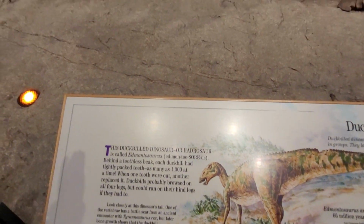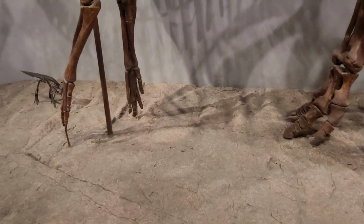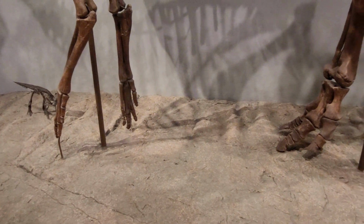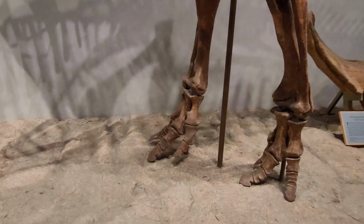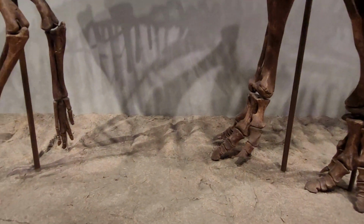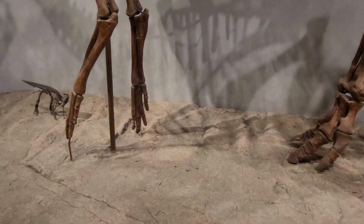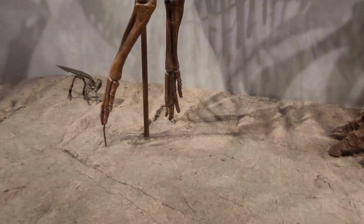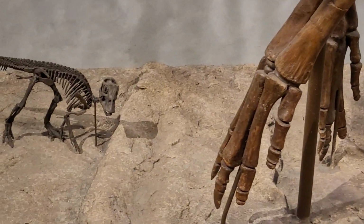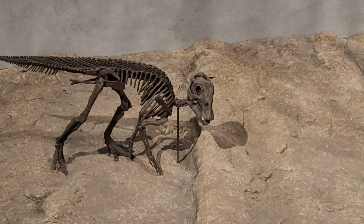So they had these 3 toes, and then they would connect together with a sheet of keratin to form a hoof. And then those three toes would also have hooves, kind of like horses. It's more effective than having toes. Oh, what's this little guy harassing him? Hadrosaurs had hooves.